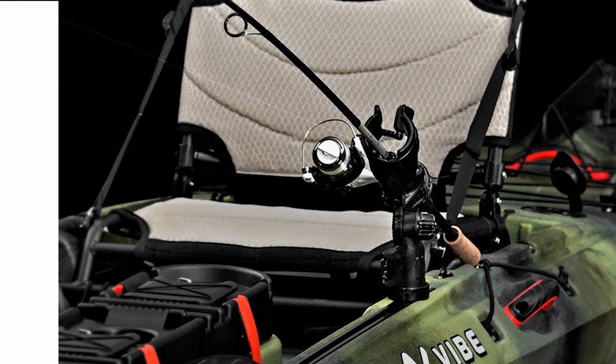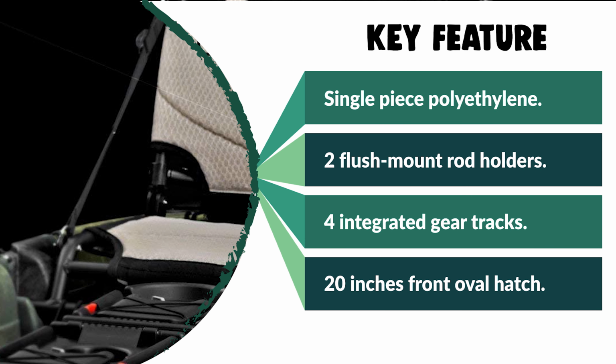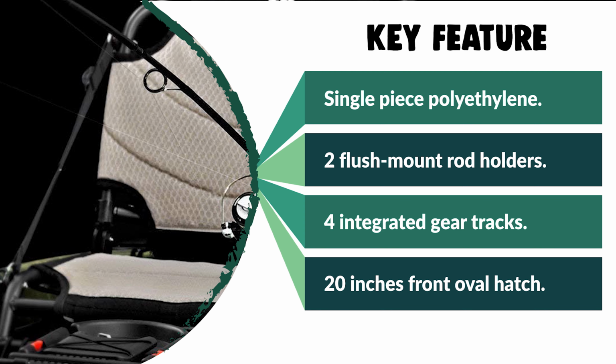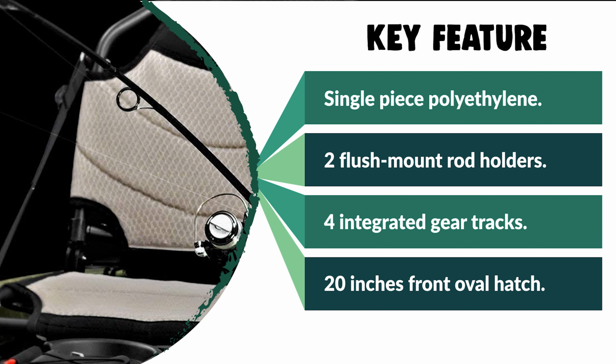The dual-position Vibe Hero seat provides comfort and support for long days on the water. Moreover, this kayak is 11 feet long and has 62 pounds of weight.